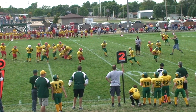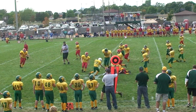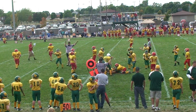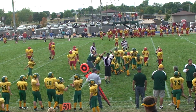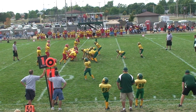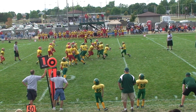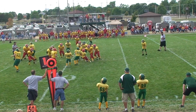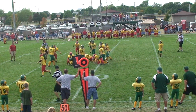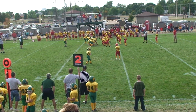20 back to pass. Mattoon's Cooper Simmons intercepts it. Number 20 to quarterback. And Simmons takes the ball, hands off to number 4, Brock Smith. He gets about 3 on the play. The clock runs.